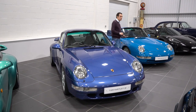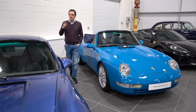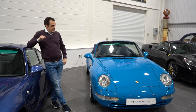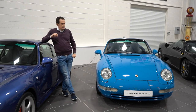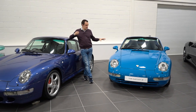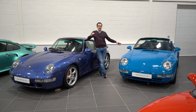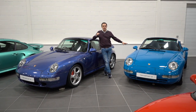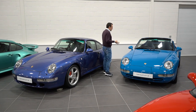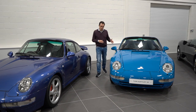This is a 993 Carrera 4 convertible. I mentioned earlier that I spent so long with the 993s, and I know the ins and outs and factory options. Now I'm going to sound a little bit silly because I've never seen a 993 in that colour ever. Didn't think it existed. Even since I bought the car, I've tried to find another 993 in that colour and I still haven't seen one. It's called turquoise blue. I think I might have seen a Porsche 968 in that colour, but not a 993.